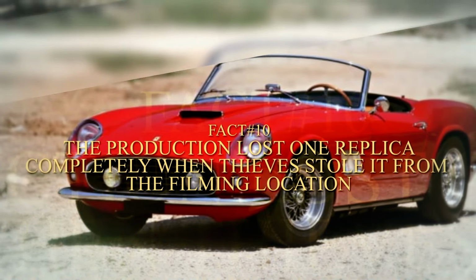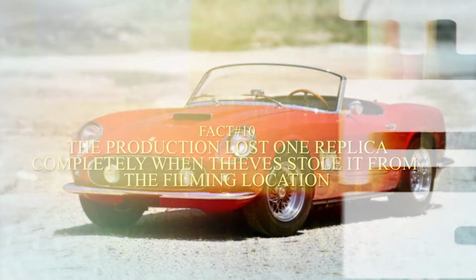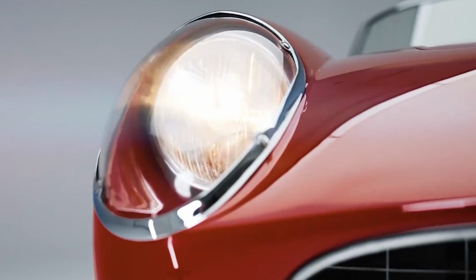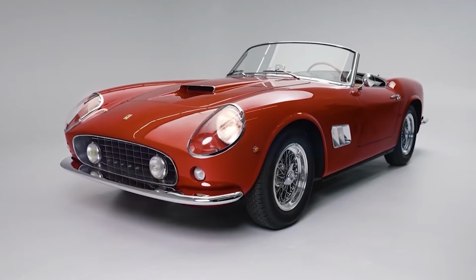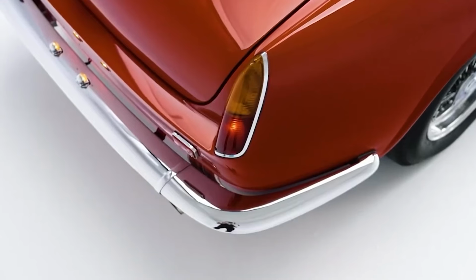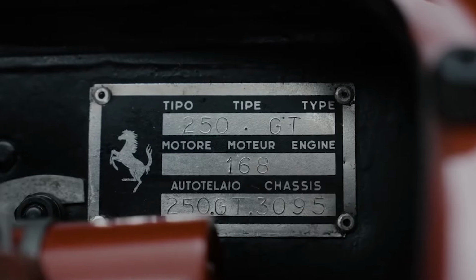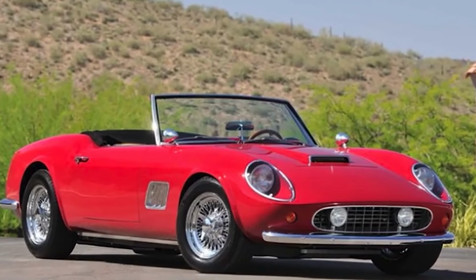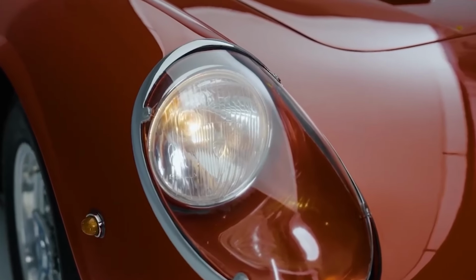The production lost one replica completely when thieves stole it from the filming location. Moving on to unsolved mysteries. During overnight parking in Chicago's Loop District in April 1986, one of the 3 Ferrari replicas vanished from its secured location behind the Kluczynski Federal Building. Production assistants had locked the car inside a fenced equipment area, guarded by hired security.